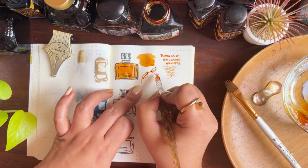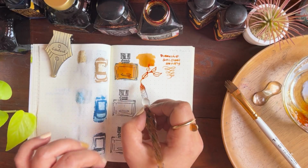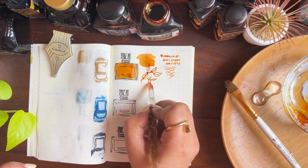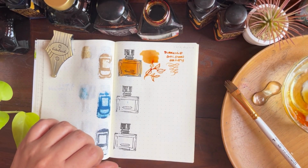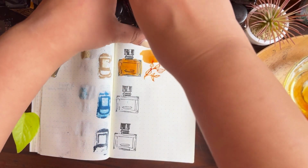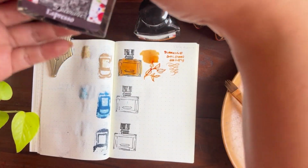So this is the life of a collector. Sometimes you feel like you have already bought this in a different brand. So it's good to have a journal, ink journal, ink logs, whatever you call that. I think my phone is low bat already, so yeah.